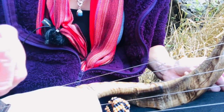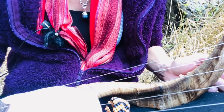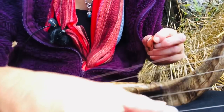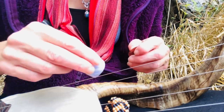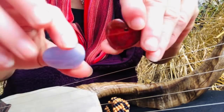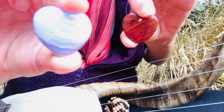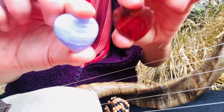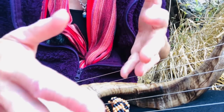But I thought that we would just come to this beautiful old witch's tree today and just strum a few rhythms. I have the crystal plectrums that I use. Red jasper, my favourite, and blue lace agate, and I do have another Shiva shell. But let's just see what happens.